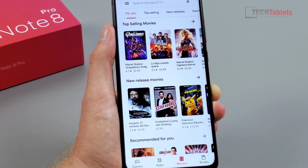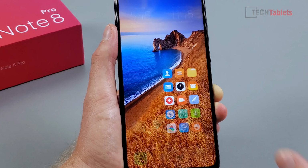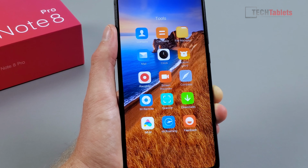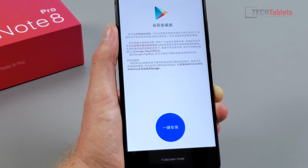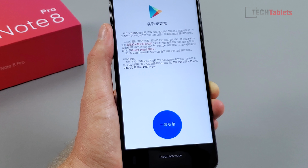Google Play Store doesn't come pre-installed, okay? This I had to install myself because it's the Chinese ROM. It's very easy to do. In fact, all you need to do is just go into the App Store, Xiaomi's own App Store, and then search Google, and you'll get the Google Play installer, which I have right here. It's in Chinese, but you just run through it, and it will get and install all of the APK files you need to have Google Play Store.